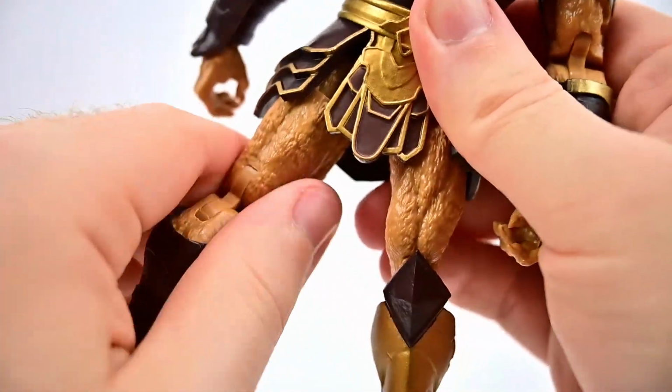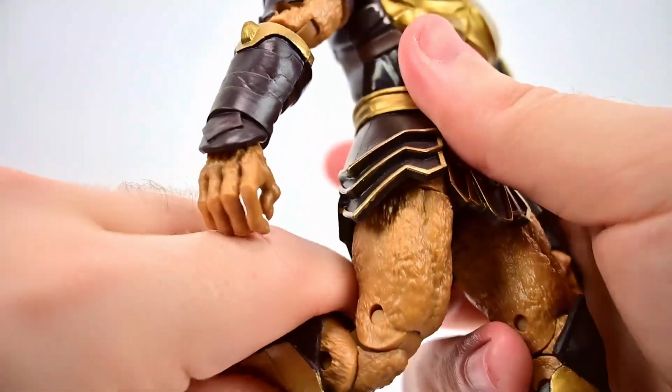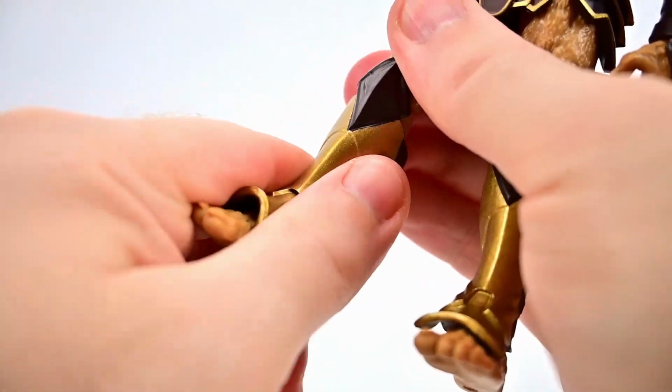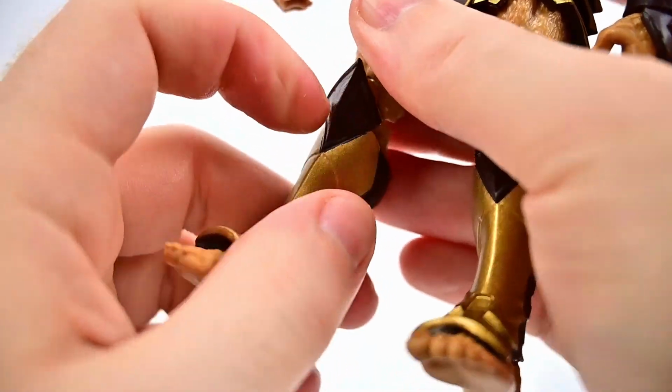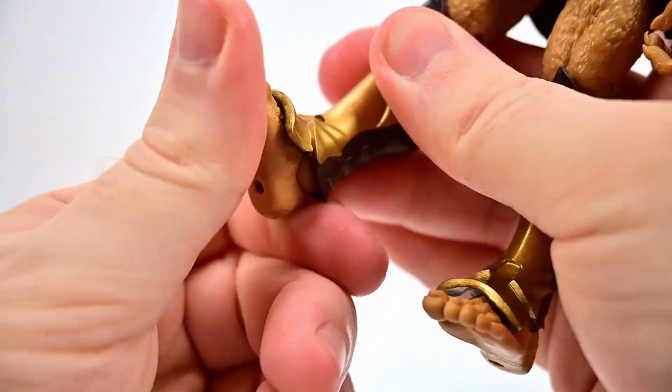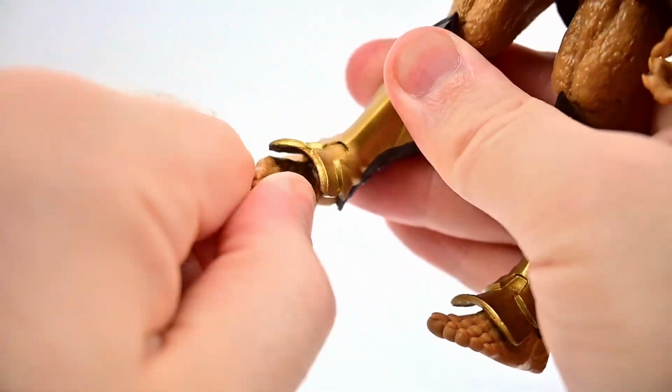There's a thigh twist that'll twist all the way around, and a double knee joint that can bend up that far to the back. I don't know if there's any shin twist or anything. None of the figures I've been able to shin twist, but of course with armor it's hard to really tell even if there was, but I don't think there is. And then we get the foot that can flex back and forth and twist side to side.